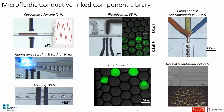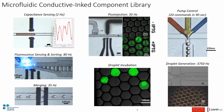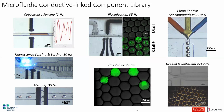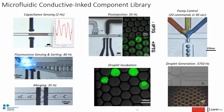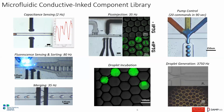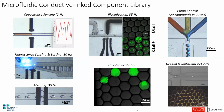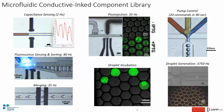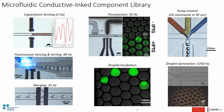And then just to give you an idea, this is an impedance sensor or capacitance sensing, a sorter, a merging of droplets, and those are for droplet microfluidics, right? And then here's pico-injecting, and you see a little injection going on here, and you can inject something that will fluoresce after you culture. If you keep those droplets containing fluorescence, and you expect some reaction to occur at 37 degrees, for example, you can incubate those droplets and then wait for a response.